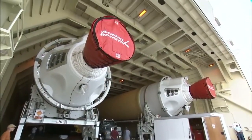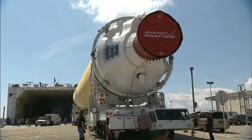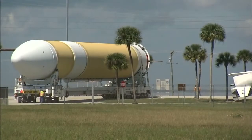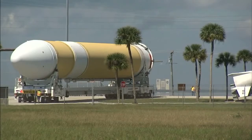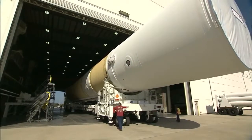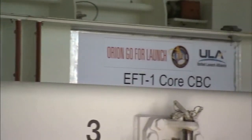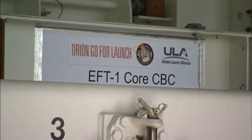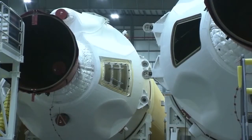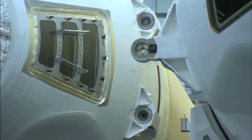Delivered the hardware. It took 8 days to get here from Decatur. Basically, we offloaded that. That's one of the common booster cores coming off, and we've got it on our transporter, and we transported it down to the horizontal integration facility that you see right there. Once we get in there, we start doing initial processing of that. We basically take the 3 cores that I talked about, the core and the starboard and port common booster cores, and we mate them together. You can see that's happening there.